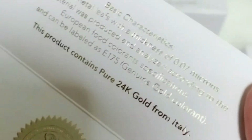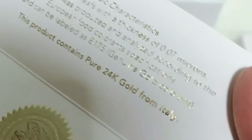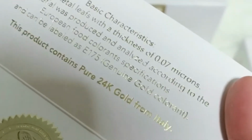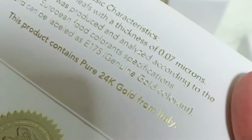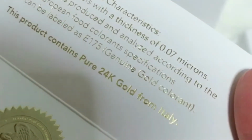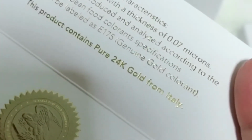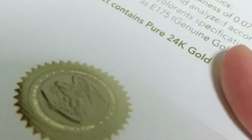What is this? Basic characteristic: beaten metal leaves with thickness of 0.07 microns. The material was produced and analyzed according to the European Food Tolerance specifications and can be labeled as... Okay guys, so this thing is legit. This product contains pure 24K. Okay, I'm scared to use this product. I'm scared that it won't work.